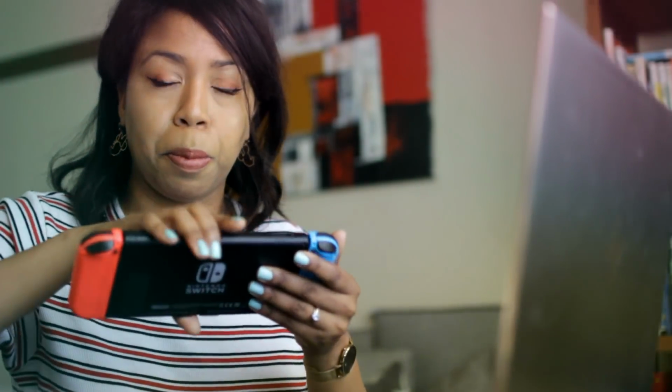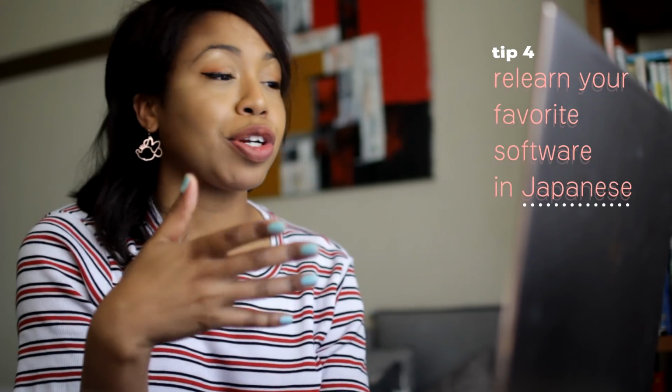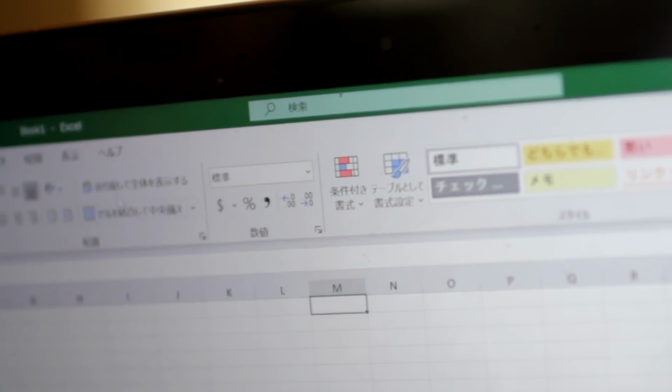My next tip is to immerse yourself at home as much as possible. Some people like to label everything in their house. Some people like to talk to themselves like a maniac. Specifically, I found something that really helps is to change all of your software into Japanese. When I first started working in Japan, I was given computers at work. First of all, getting used to the keyboard is one thing. Getting used to the programs you think you know in a different language was a whole other business. You can only rely on so many hotkeys.